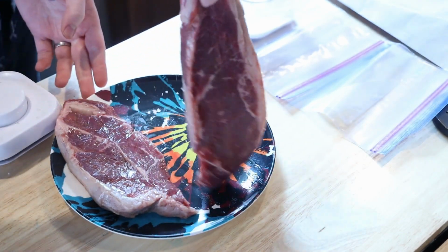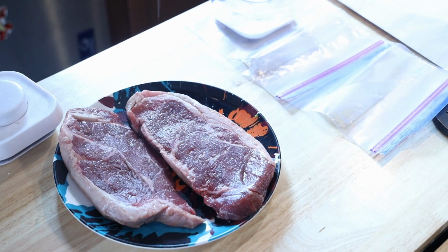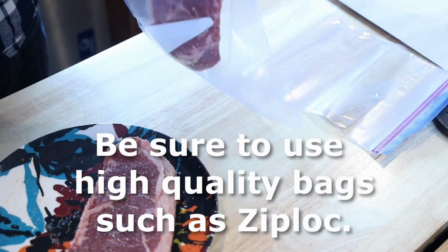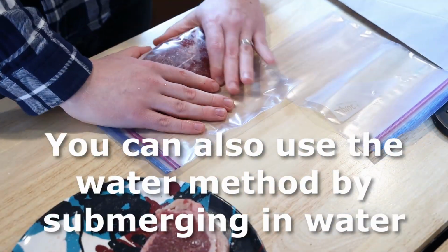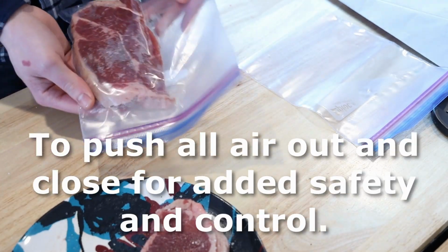You mainly need Ziploc bags, a large pot, and a thermometer. Simply prep your steaks with some salt and pepper. Whatever cut you want to use will work. We happen to have some New York strips for this. Then put each steak individually in a bag and push out all the air you can. Make sure the meat is at least completely touching the plastic with minimal air.